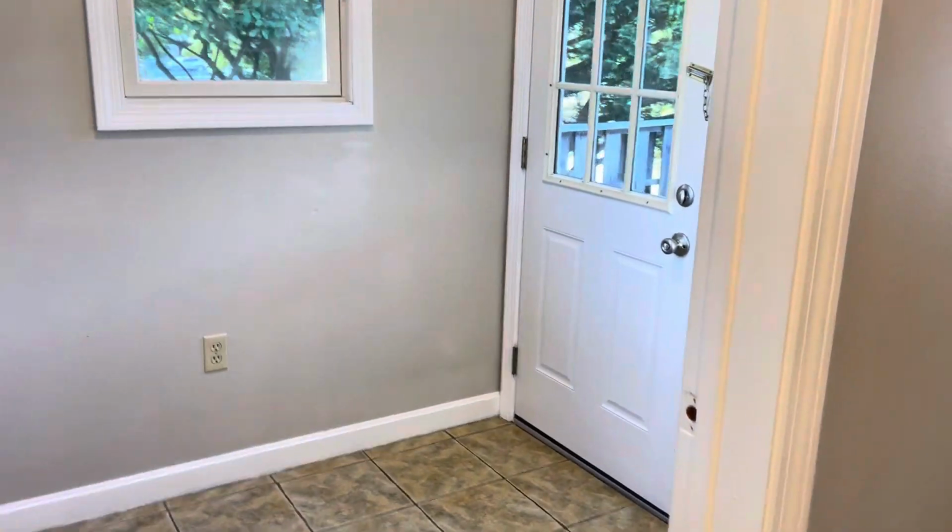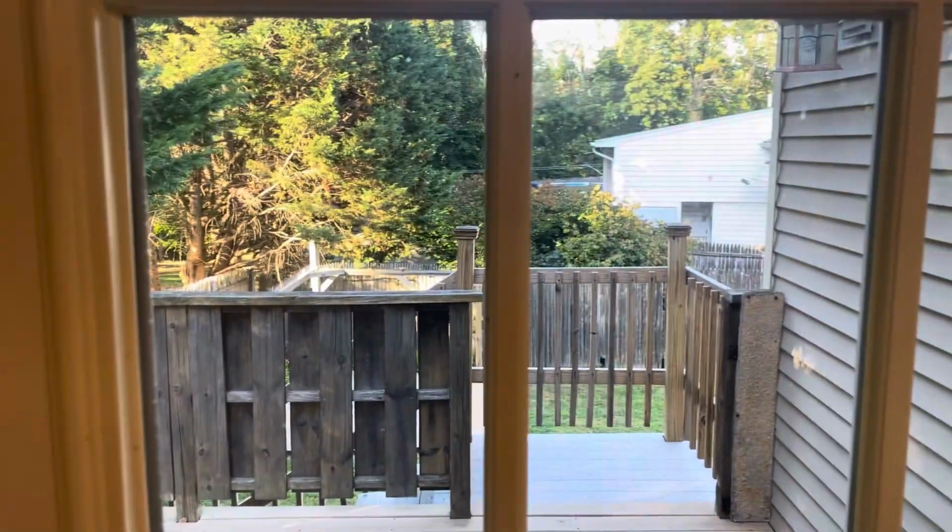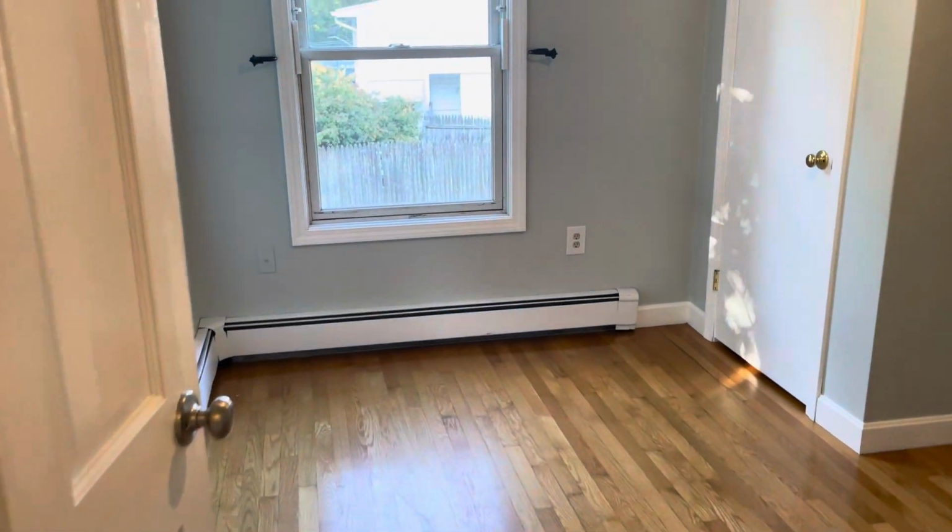Got your mudroom over here. Wraparound porch overlooking the fenced-in backyard. Got the smallest out of the 3 bedrooms here. Could fit a full or a queen set.